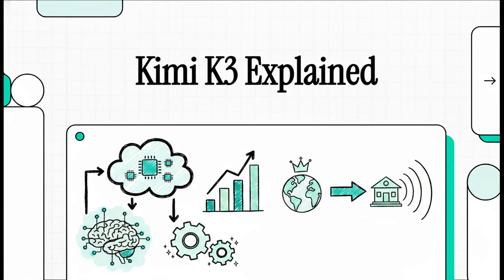Welcome to The Explainer. Today, we're diving into a genuinely monumental release from a relatively unknown lab that is, quite frankly, shaking the entire AI industry to its core right now. I mean, think about it. Just 18 months ago, a trillion-parameter AI model was basically a pipe dream for most. But today, we're looking at an absolute behemoth.